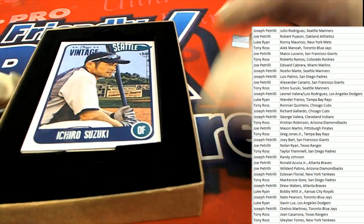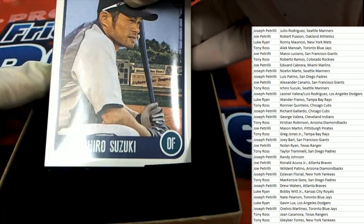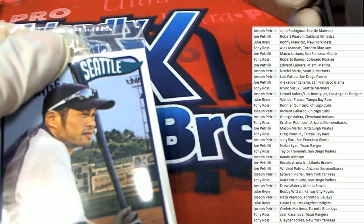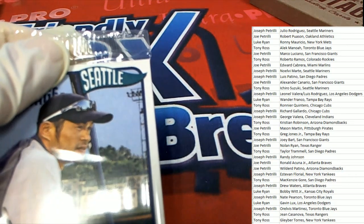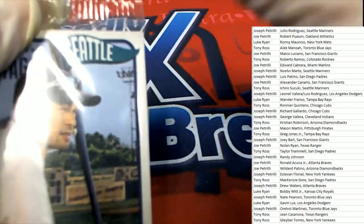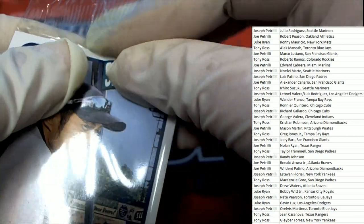Oh, so Ichiro comes out. We have an Ichiro here. Oh my gosh. There is an Ichiro. So Tony has got one out of the break. What's going, Tony?